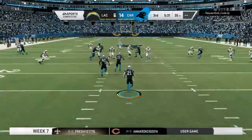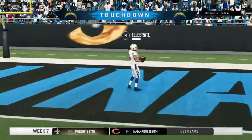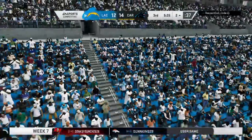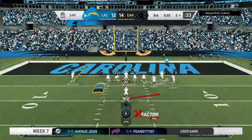This is fielded at the 2. Now a hit and a loose football, and picked up by the Chargers. And they are going to score on the fumble return. Touchdown, L.A. No real hesitation from Anthony Lynn. They're going to go for 2.